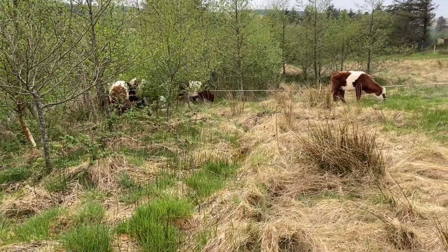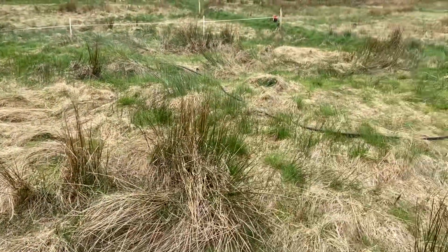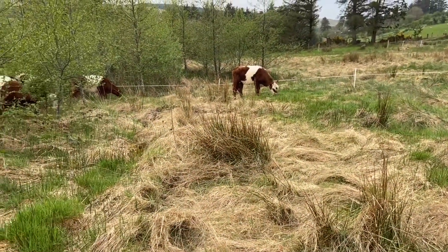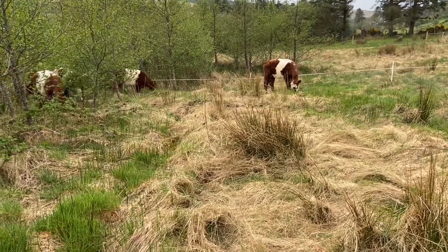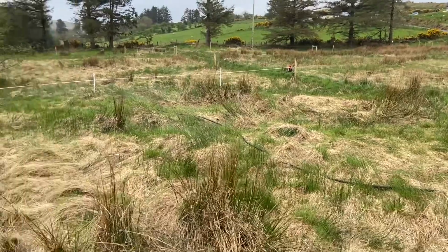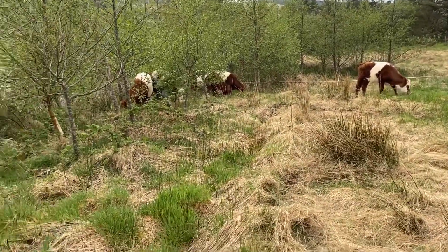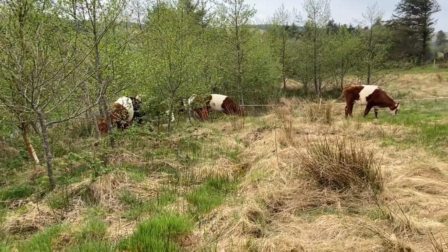Here they are in their new paddock. Now you can see this ground. This whole area here was rested last year. It wasn't touched at all, after many years of quite close grazing with sheep. And there was always, in this lower part of the field, issues with infiltration, and indeed there still is. Now in this area with the shelter belt, the trees have done an awful lot to alleviate that.